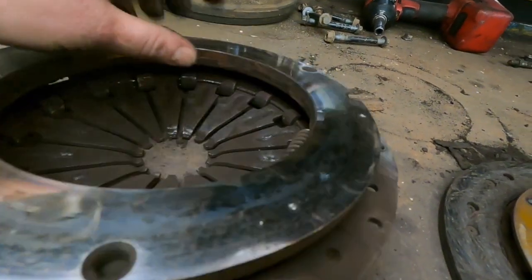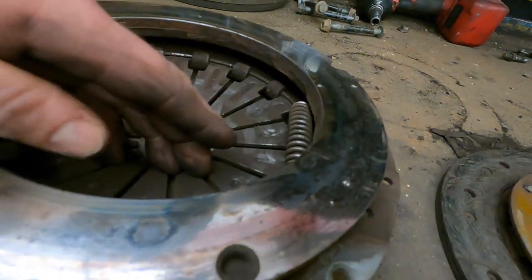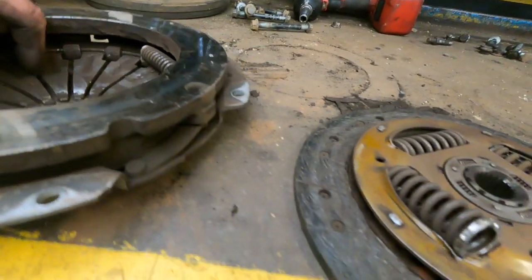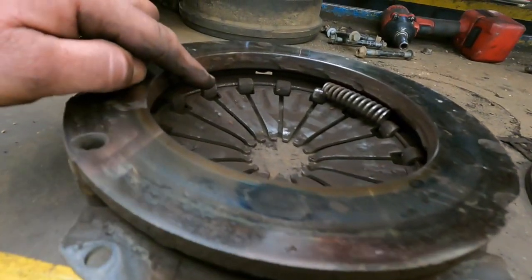And you can see the little bit of wear on the fingers, that's because the spring has worn on it and that's jammed in there, so that's been causing us problems. That is our fault. I can't believe how many clutches I've done that has been this. The pressure plate's been okay, but the spring has come out one way or another.